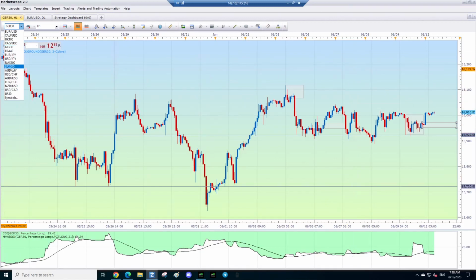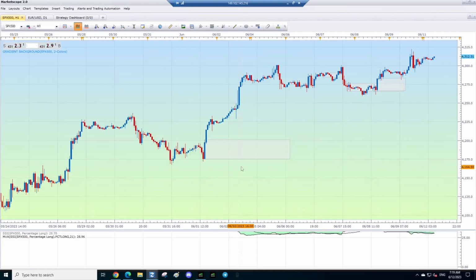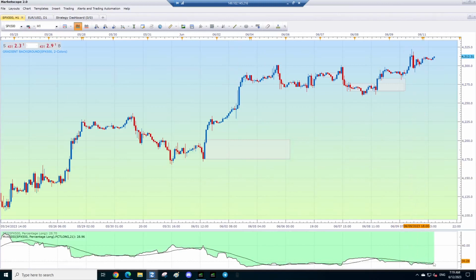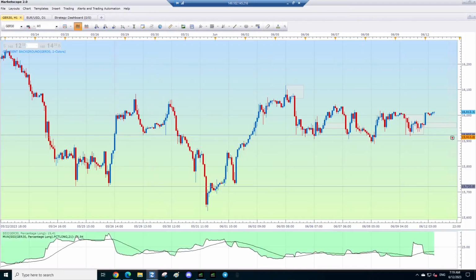So S&P, and yeah, just well supported, just like the US 30. The US indices are looking a little bit more healthy than DAX, but DAX has got that B support, and that level of note actually is, I should probably tell you, it's 15,922.